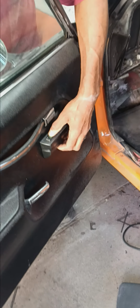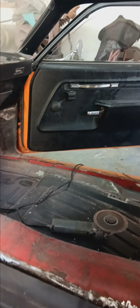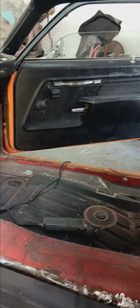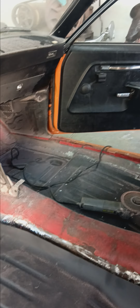Come and get your power windows, y'all. Come get your power windows in your old school power locks. B. Dini. Back at it with the keyless.